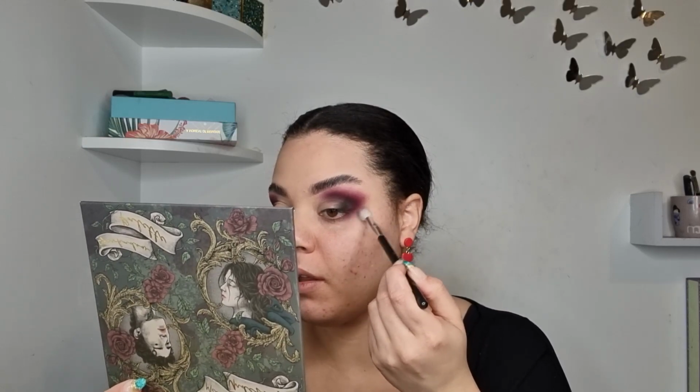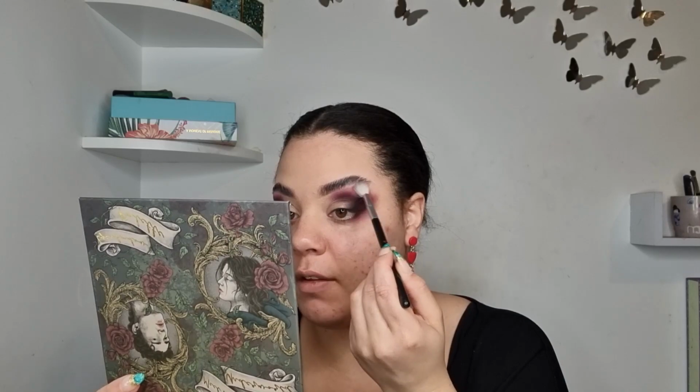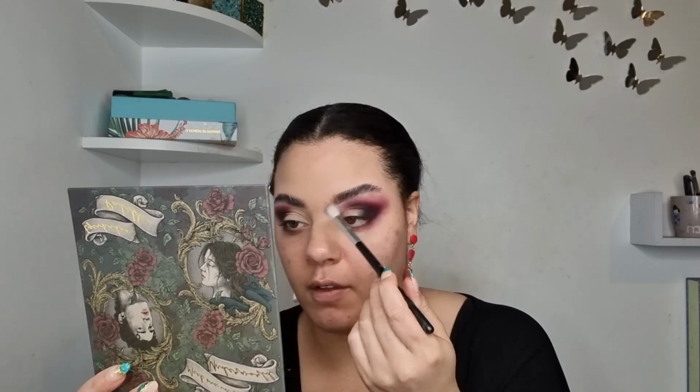And then I'm going into Footsteps, which is the sort of lighter mauvey pinky shade. I'm just taking it on a fluffy brush. I've really lightly tapped because I really just want it to blend out the edges of this to soften it all up. I'm very aware that I don't think I took my eye primer out far enough, so this is literally just going on my dry skin, but it is what it is.